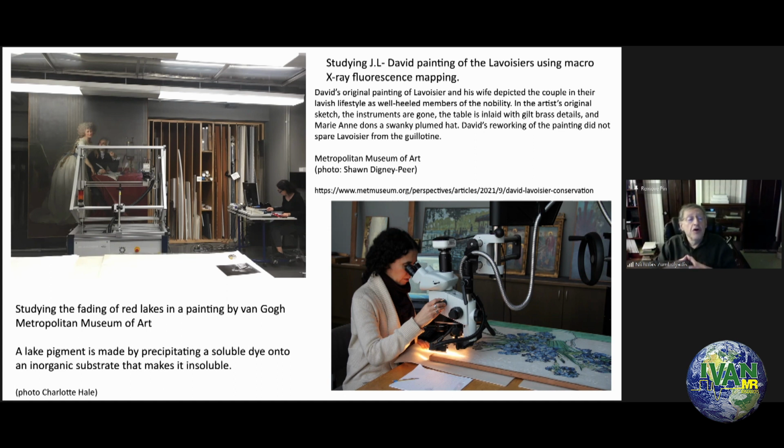when Silvia Centeno studied this painting in great detail, using large area X-ray fluorescence and scanning large areas with it, she realized that behind this painting there is a preliminary sketch that looks quite different. By studying the remnants of paint there, she discovered, for example, that there were no chemical instruments in front of Lavoisier in the original. Here you see Lavoisier looking at some chemical instruments and taking notes, and his wife, dressed modestly, standing there in a supportive role.